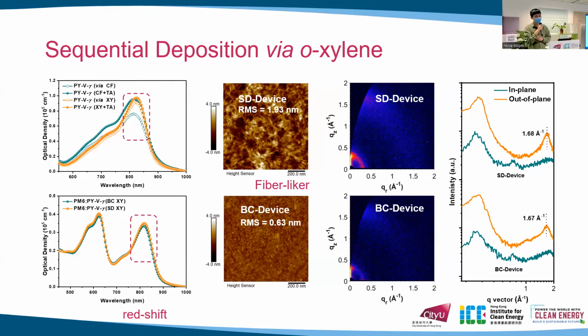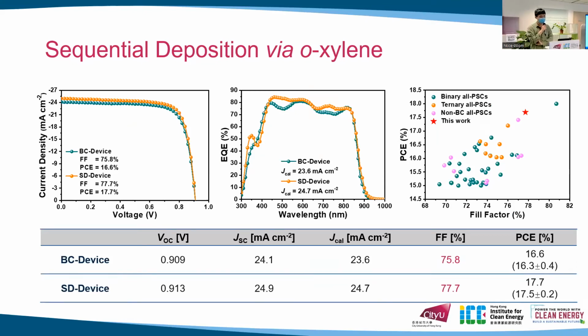And also the blend film morphology of the SD-based device is better than the BC-based device because the AFM shows great fiber-like structures. And also the packing from the GIWAXS part is also better than the BC-based device. And here, after optimizations, the BC-based device achieves a decent PCE of 16.6, and the SD-based device achieves a marvelous PCE of 17.7, which is one of the highest efficiencies in polymer solar cells. The fill factor is improved from 75.8 to 77.7. And also the VOC and JSC are slightly increased.